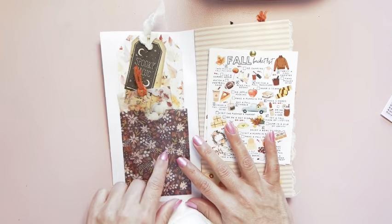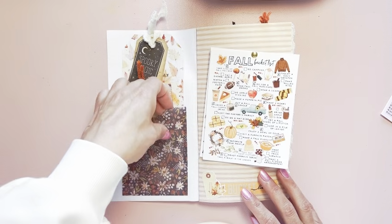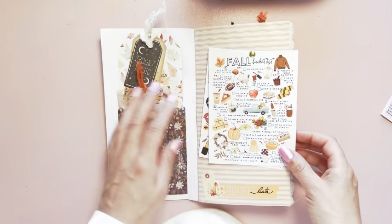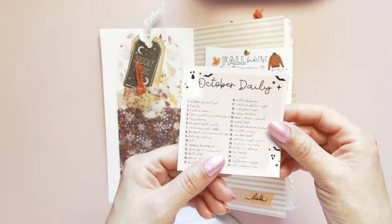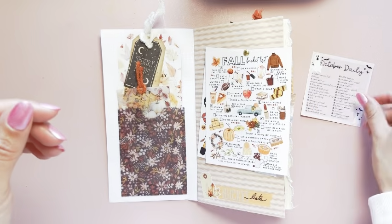This pocket here is an oldie but goodie from Felicity Jane. So pretty. I love that it's a vellum. Very cool. Okay, so I'm going to keep this on the side so I can read it every now and again. But this is the first one.